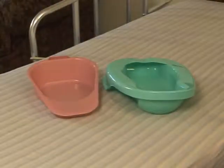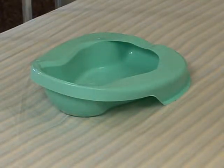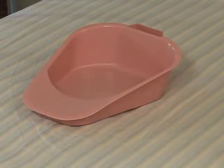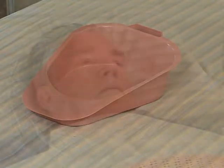Bedpans are made of plastic and come in two styles. The contour bedpan is larger and shaped for comfort and stability. The fracture pan has a low wedge shape that makes it easier to position. It requires less movement by the person in bed.